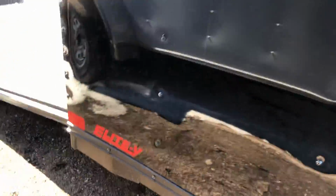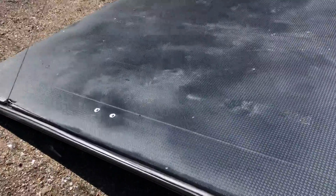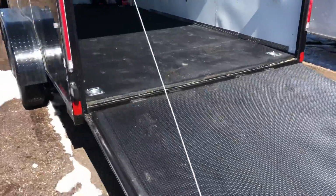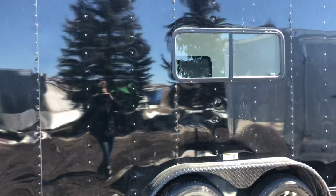You do have stabilizer jacks underneath the rear of this as well, and a rear ramp door with a spring assist close, so it's easy to open and close. The rear ramp door. We just got snow and it's really muddy around here, so we apologize. Some of the trailers are dirty on the inside, but we wanted to get them out to you guys.